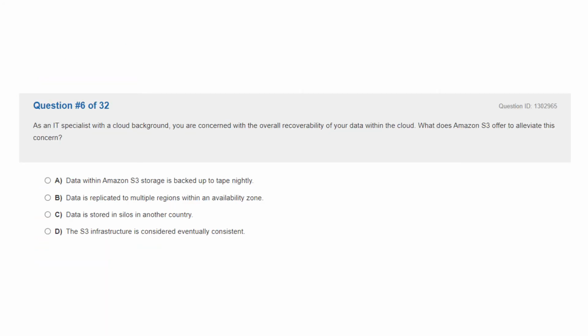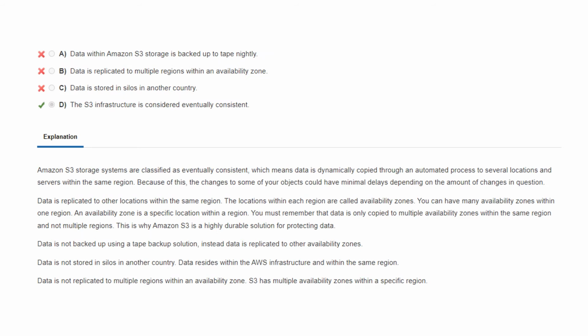Question number 6. As an IT specialist with a cloud background, you are concerned with the overall recoverability of your data within the cloud. What does Amazon S3 offer to alleviate this concern? The correct answer is D.